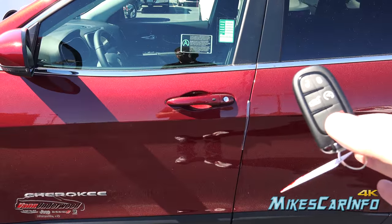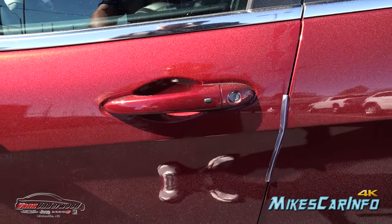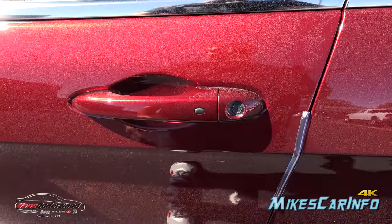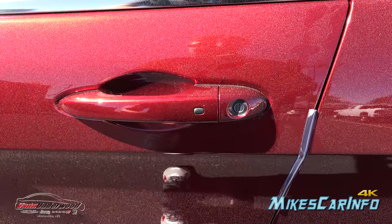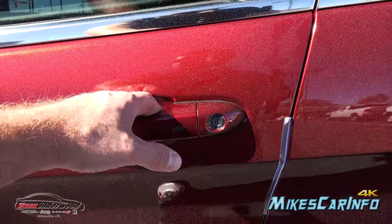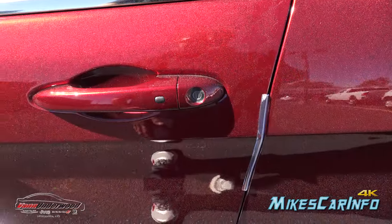As long as you have the key with you, it could be in a pocket or in a bag, as long as it's within close proximity of this door, you can push this button to lock the vehicle, or you can put your hand behind the handle and it senses your hand position. It senses the key being on the outside of this door and allows you access. You also have a physical key location here on the driver's side only.